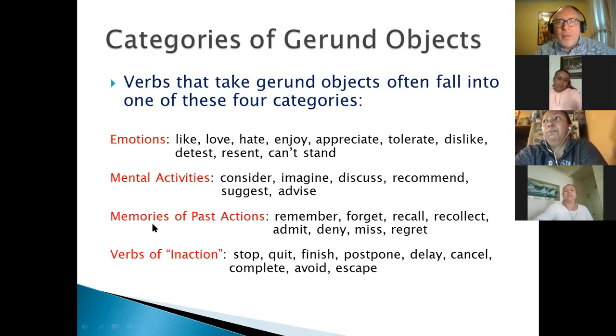Group 3, memories of past actions, right? Where the action is over, finished, done, and now I'm just thinking about it. For example, I remember playing baseball when I was a kid. I will never forget meeting the president. I don't recall getting that memo. I recollect being there very well.